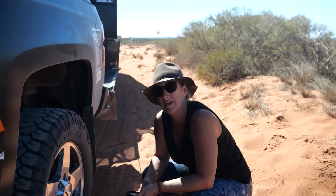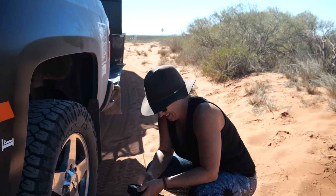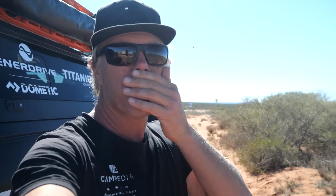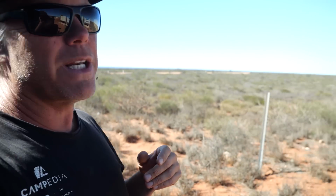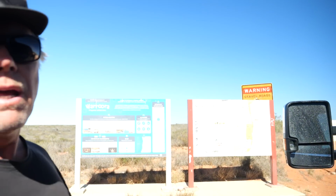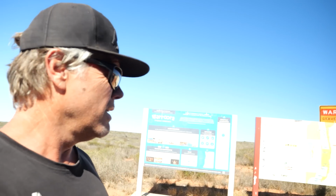Anyway, after being told that we should probably take the roadway, we took the safe option, so it's all good. We're just here now at the entry, which is the entry to 14 Mile, Sandy and Stan's Camp. Time to air down and keep going.